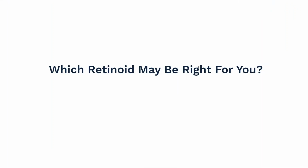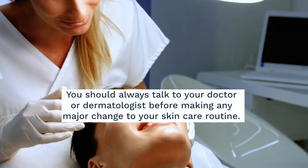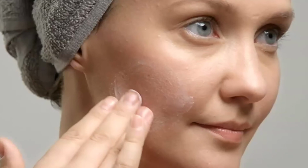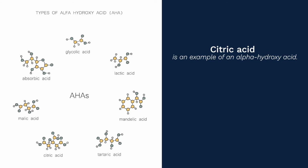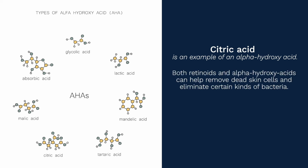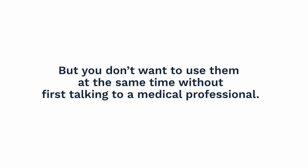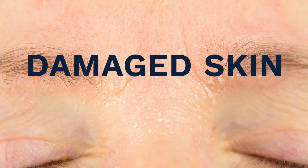Which retinoid may be right for you? You should always talk to your doctor or dermatologist before making any major change to your skincare routine. This is especially true if you're considering combining retinoids with alpha hydroxy acids. Citric acid is an example of an alpha hydroxy acid. Both retinoids and alpha hydroxy acids can help remove dead skin cells and eliminate certain kinds of bacteria. But you don't want to use them at the same time without first talking to a medical professional. You could run the risk of suffering damaged skin or other negative side effects.